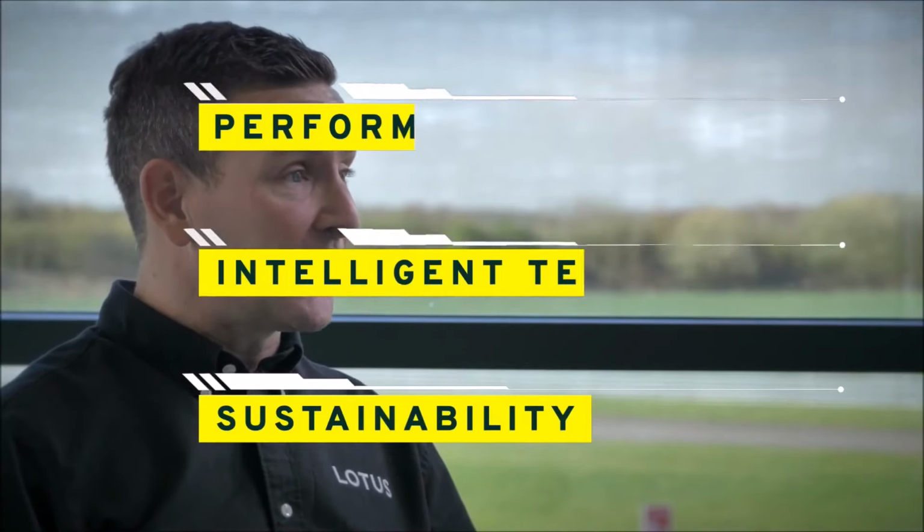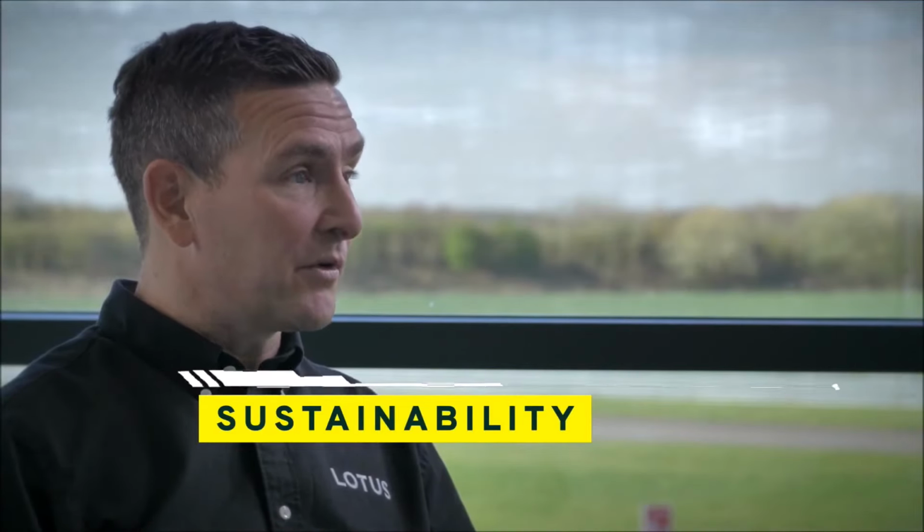Sustainability is not just about the environment and our corporate social responsibility, even though that is hugely important to us. We're at a pivot point, moving towards an electrified product range after Type 131. This journey to net zero is well underway as we're working with our energy partner Centrica. Sustainability for us is also in a business context.